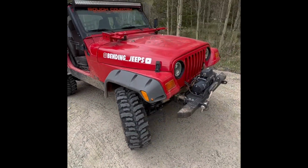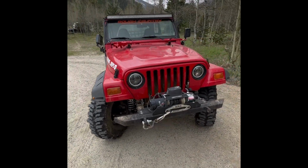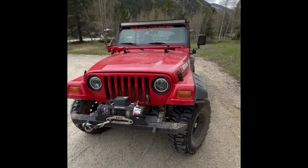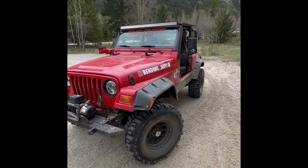And that's what this off-roading is largely about. It's a social thing. I love trail riding with my wife and our friends, and I love meeting more friends on the trail. So take your average Jeep and get on the trail and enjoy life.